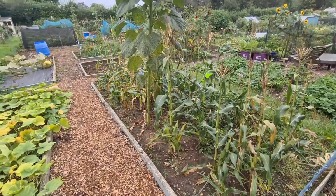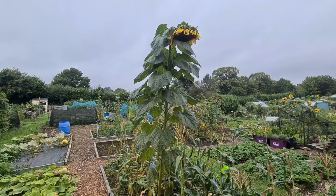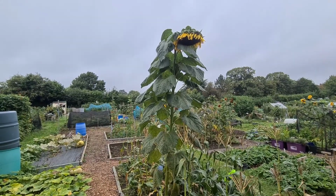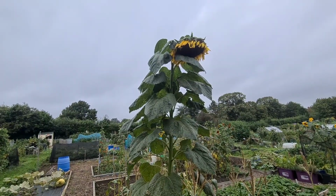The massive sunflower we had, absolutely massive. Look at the size of that. It worked out to be near enough 9.5 feet with a massive head on the top of it. So some of these seeds will be saved and some of them will be going to the birds over the winter period.